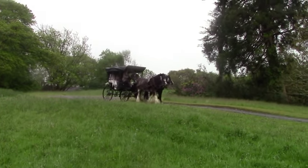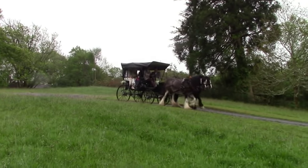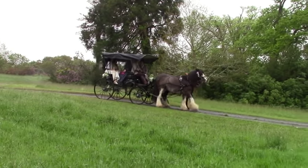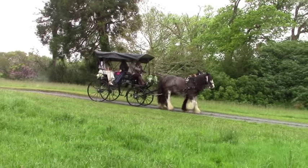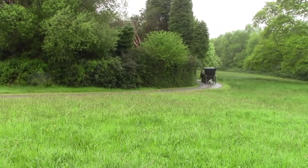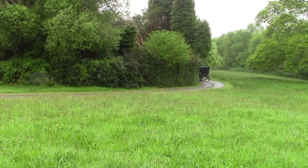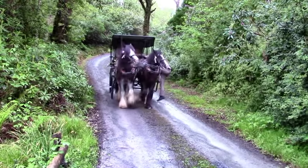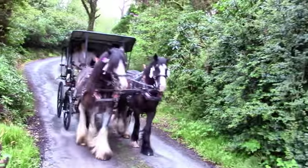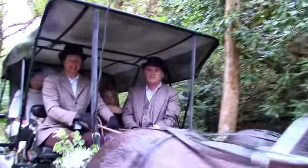So, this is our trip with the bride to the ceremony. Down a long track. We took it nice and steady. No need to hurry. The bride is allowed to come a bit late. More green grass. Beautiful place, really, wasn't it? Tim had to walk quite a bit. I think I walked much more than I rode. Well, the horses had to walk all the way.